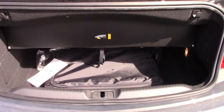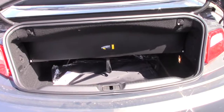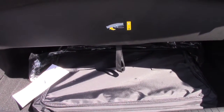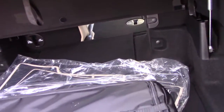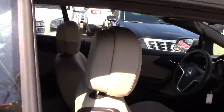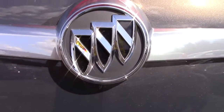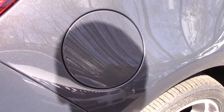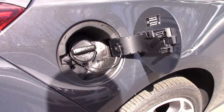So now let's go ahead and check out the trunk room with the convertible top up. Okay, so this is the trunk room with the convertible top up. You may say that's not much more, but you can now push this thing up. And now, as I said earlier, you can fold these seats down. So let's go ahead and look at that. And they fold them down just enough so that you can fit stuff back here. Fuel economy for the 2016 Cascada stands at 20 city, 27 highway, and it has a 13.7 gallon fuel tank.